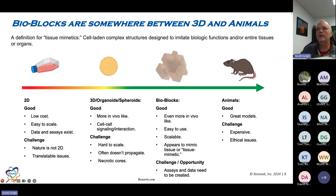With that, how do we compare more on a continuum? Again, there's nothing wrong with 2D. It's a great way, it's an easy way to scale. It's relatively low cost, but it's not natural. Nothing in our body grows in 2D.